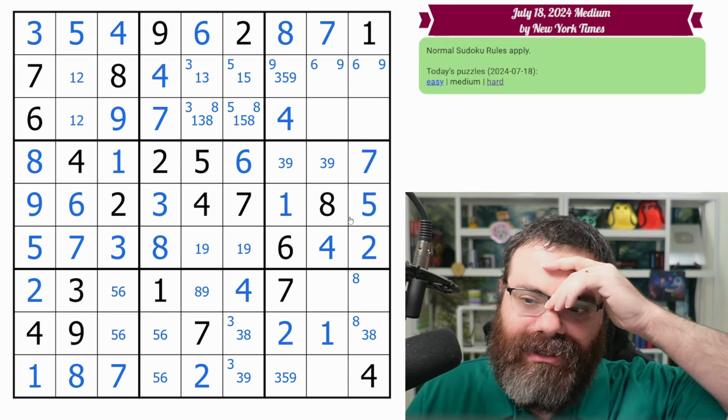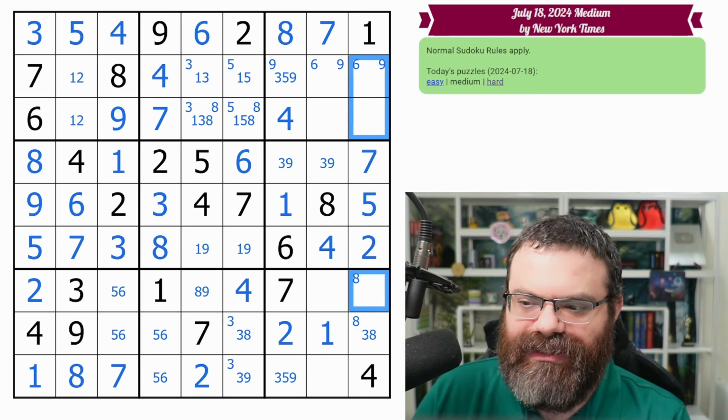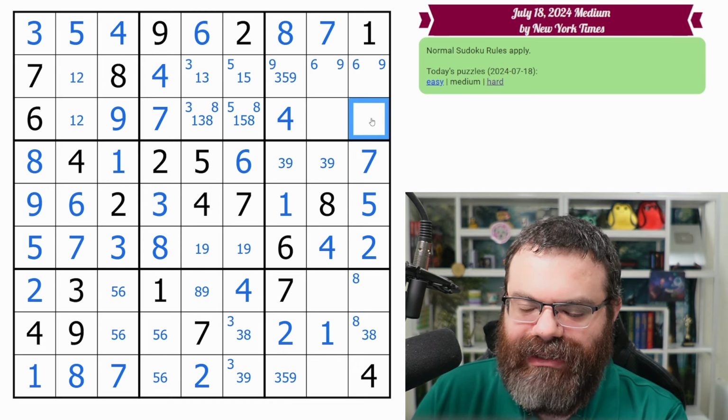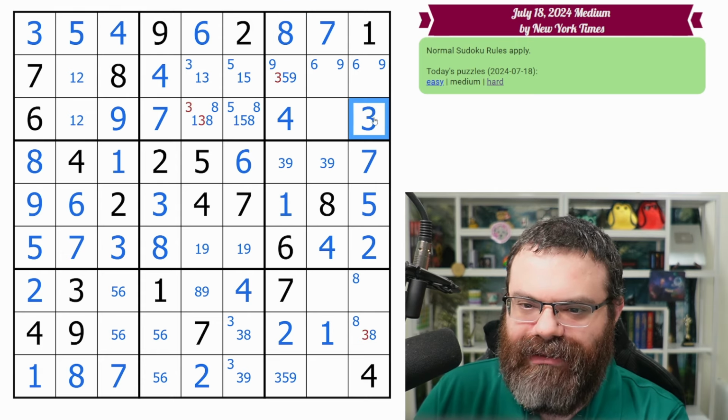But yeah, right now I'm just going to target rows, columns, boxes with 4 or fewer open cells. So we do have this as well. We know this can't be 6 or 9. So the other 2 options are 3, 8. So this is 3, 8. Oh, it's not even an 8. So it can't be 6, 8, or 9. So it has to be a 3 for the column.